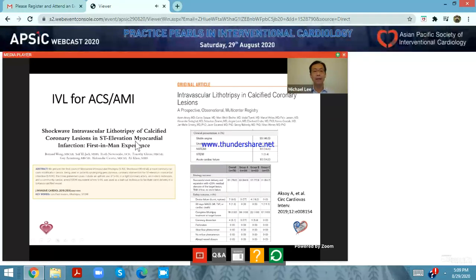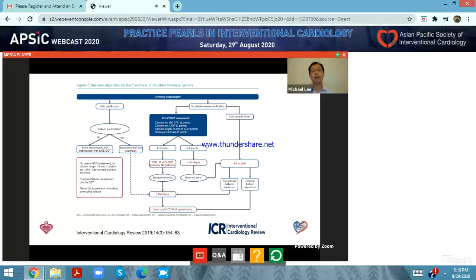IVL for ACS and AMI, again, not much evidence available, but there are some case series reporting the use of IVL in ST elevation myocardial infarction, and this European observational registry showed that even though they included about 30% of patients presenting with ACS or AMI, they ended up with a very similar success rate as well as very low complication and MACE rate at the end of the procedure. So again, IVL in the setting of ACS or AMI, especially in very calcified vessels, might also be safe and efficacious to use.